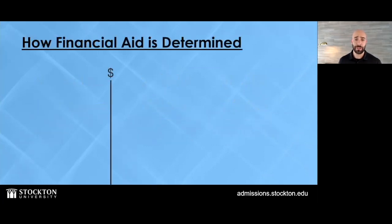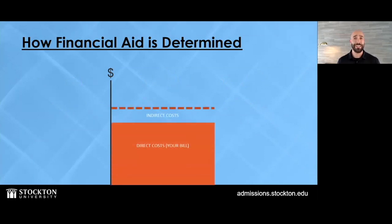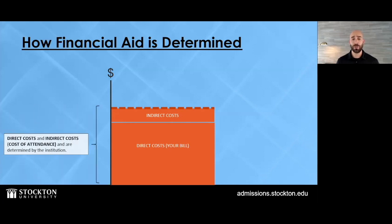How is financial aid determined? Well, it is first determined by taking into account direct costs, as we just discussed in that last screen. These direct costs are your bill. Also, in addition to direct costs, it takes into consideration indirect costs. What are indirect costs? Indirect costs are costs outside of your bill. For example, books and supplies, which are not on your bill. Transportation costs, as another example, not on your bill. These two costs equal what is called a cost of attendance for students, or what we like to call in the Office of Financial Aid, a budget.